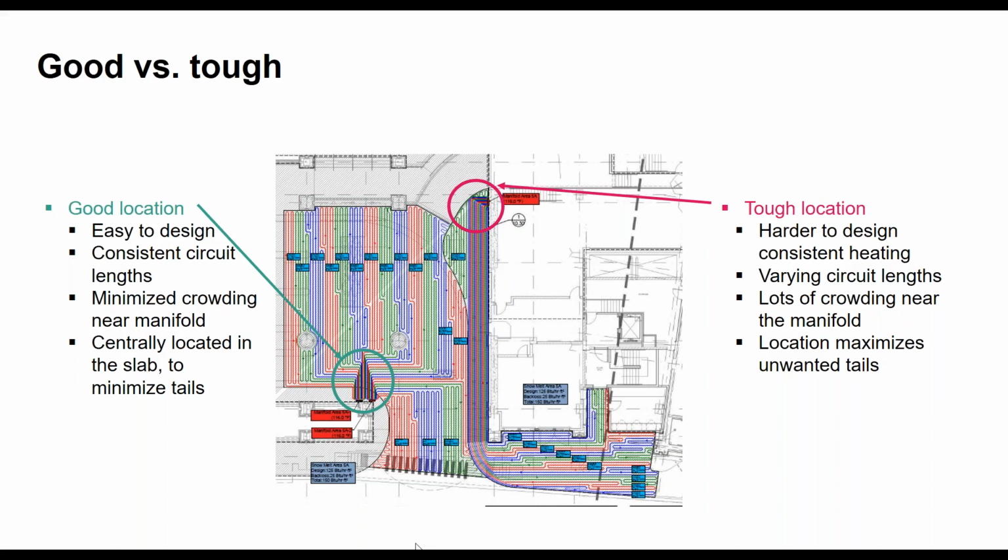So a better manifold location, if it would have been possible, would have been down perfectly towards the bottom corner there. Had the manifold been able to be situated there, that would have made this a much better scenario. Now, again, is it possible given the pipe routing inside the building? All of these are considerations, and sometimes we just have to deal with tough manifold locations. But again, being able to have that conversation with the architect or the mechanical engineer or the designer beforehand can be really helpful and make it a much easier installation when the time comes.